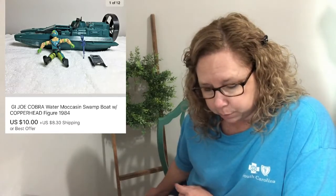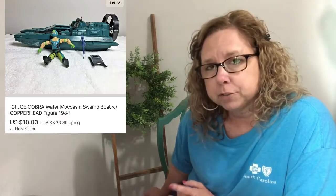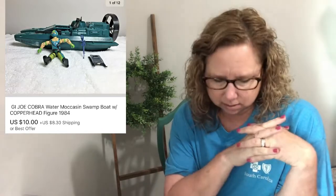Okay, next up we sold the G.I. Joe Cobra Water Moccasin Swamp Boat with Copperhead figure. That was from 1984. Brian only sold that one for $10 because he said out of the whole lot of toys, that one just wasn't in the best condition. It was missing a hatch, missing some fins, I think, on the back, and the gun was broken. So he just sold that one for $10.